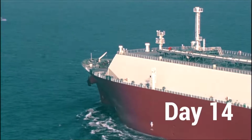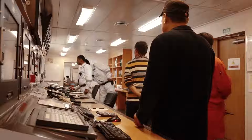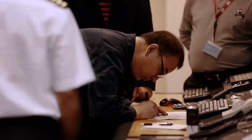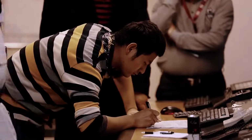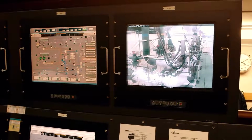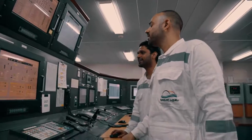After 2 weeks at sea, the vessel safely reaches the discharge port in China. Once cargo measurement is done and all safety checks completed, her precious LNG cargo is discharged at the receiving terminal. Discharging is now safely completed. All checks of engine and bridge systems are completed.